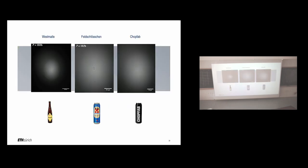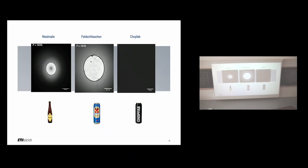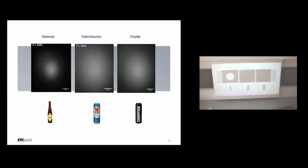All right. Good, so let's now look at our beers. Westmalle, Feldschlossen, and Hopfab, okay? And we apply a pressure jump of 100 Pascal. So initially the film is thick, on the order of a millimeter. We apply the pressure, and then boom, there they go. So you see, Hopfab grows very rapidly and breaks. Feldschlossen grows and breaks, and then Westmalle grows the slowest, but will also break, okay?